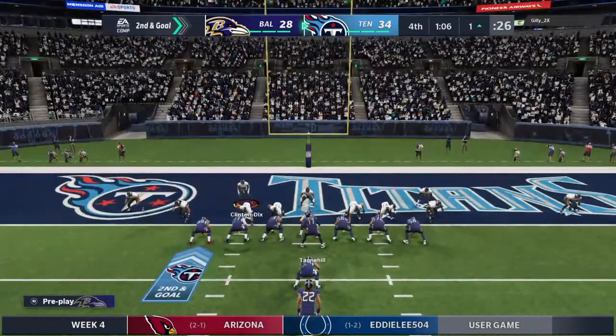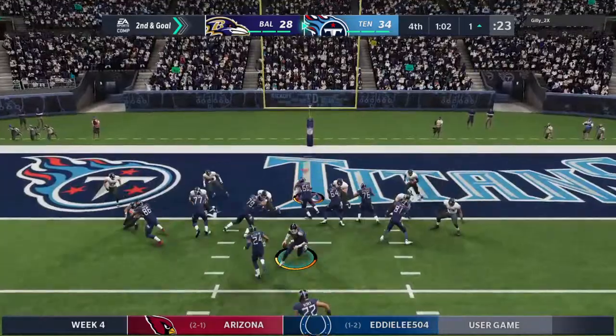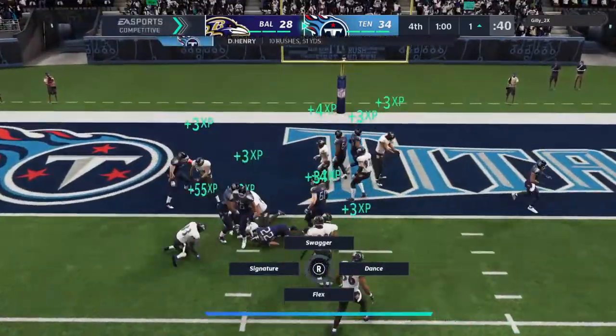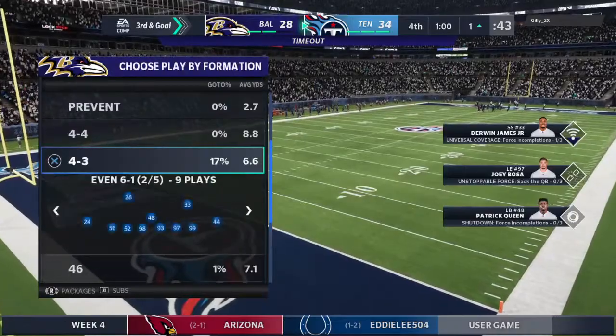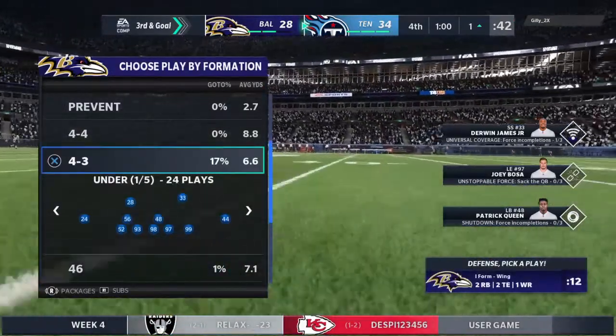2nd and goal. Trying to punch it in with Henry. And he's not going to push his way forward. He's going to be stopped at the 2-yard line. Now the Ravens going to use one of their timeouts, as it comes with exactly a minute to go in the football game.